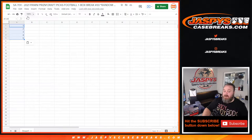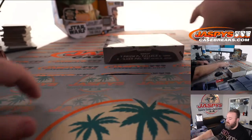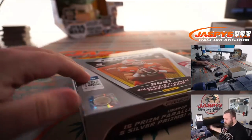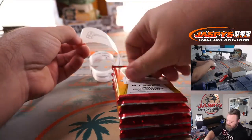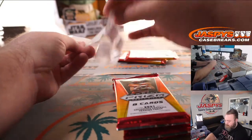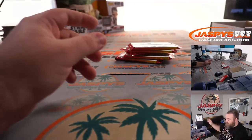We haven't seen any notable quarterbacks out of these boxes so far, so there is the next five-pack, one-box break posted in the store as well. Here is the box we're going to do. So let's pop this open and number our packs. So there's our five packs.